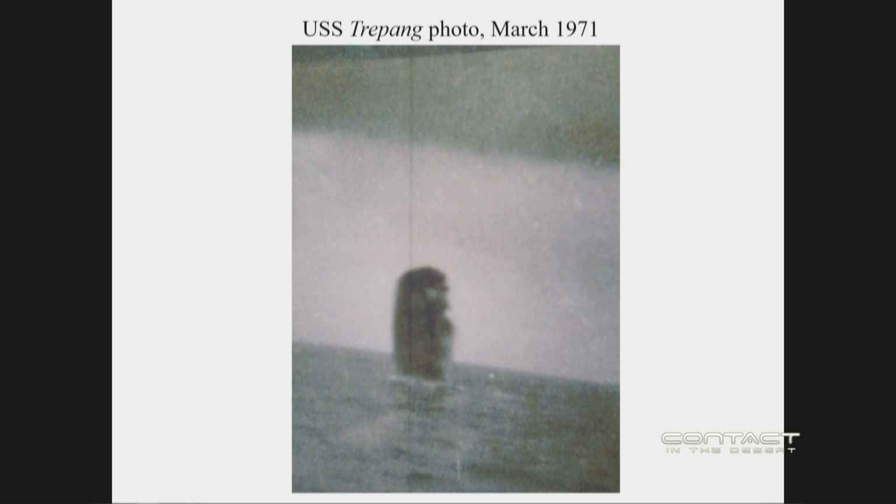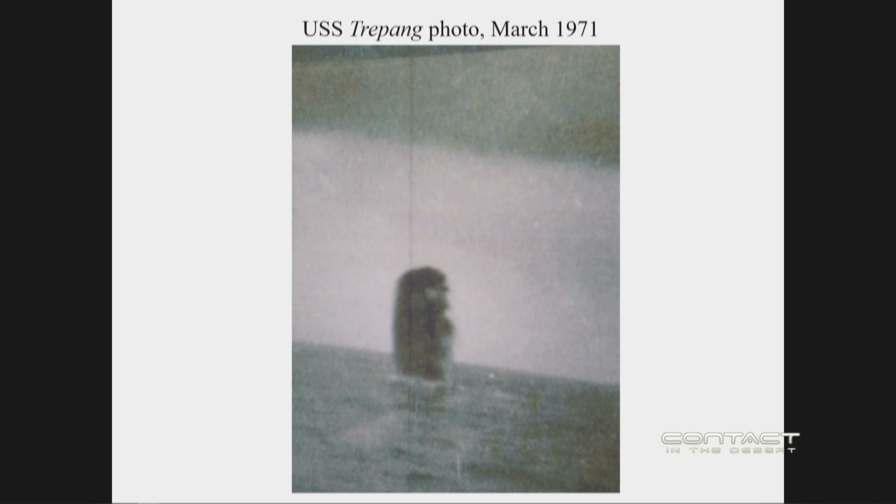And these photos were leaked only about 6 years ago to a French magazine in Paris, and they were published. So somebody who was on that submarine or in the US military leaked these photos to this French magazine. And probably most of you are going to be seeing them for the first time. So it was a submarine with a periscope, taking these photos through the periscope. So the first thing that was happening was this craft is coming up out of the water. Then it comes up out of the water.